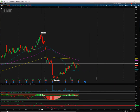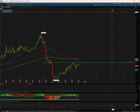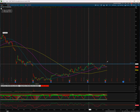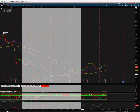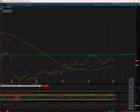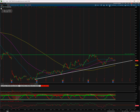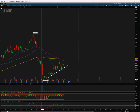There was a little bit of a reversal move around this area. Not right here, it should be around right here. Okay, so here's what I noticed. It's kind of a messy chart right now, messy trend. But let's clear it up real quick. Uptrend.